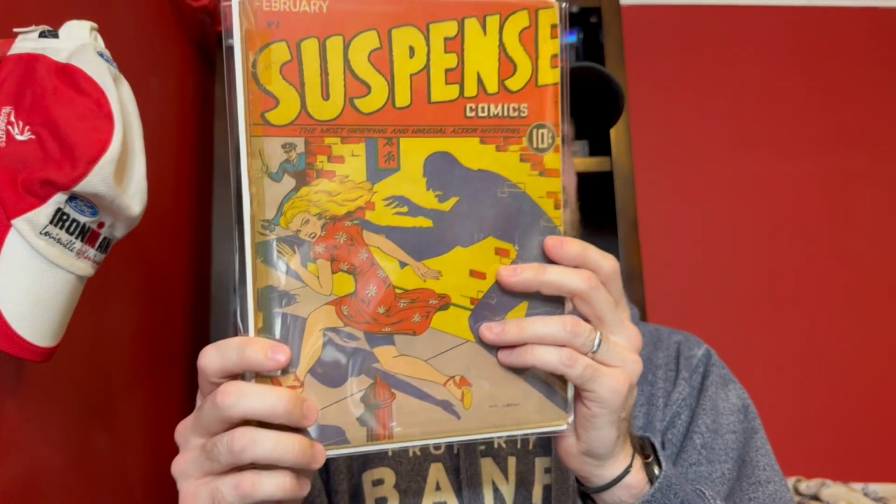Now the last one. This is the one that I felt like was one of the best deals of that entire auction. This one will come back probably restored, either restored or conserved, one or the other. But when you are talking about a book that has 12 copies on census, you don't really worry about that. You know, like I was saying earlier in the video, there's certain things you just overlook because of that. So this is Suspense Comics number 2.